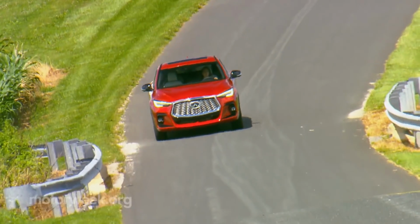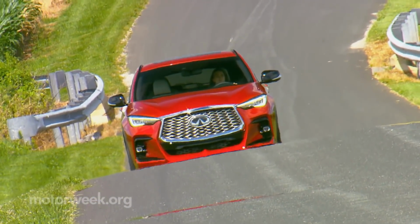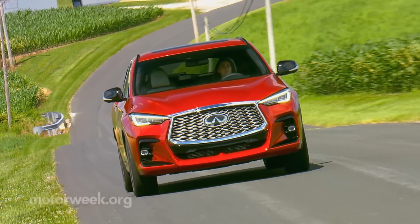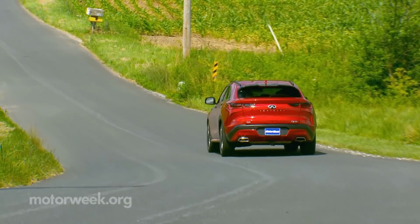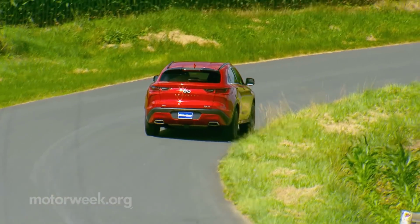While there is no shortage of compact utility vehicles to choose from, there always seems to be room for another great-looking luxury-minded utility, especially if it comes with very little compromise and is as stylish as the 2022 Infiniti QX55.